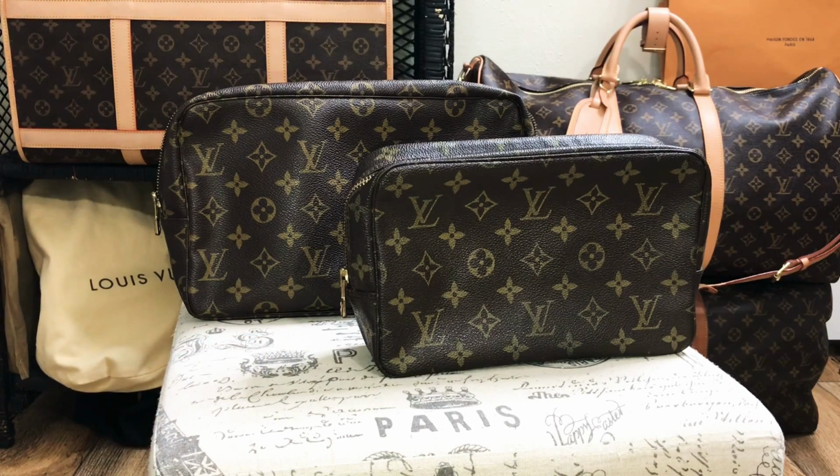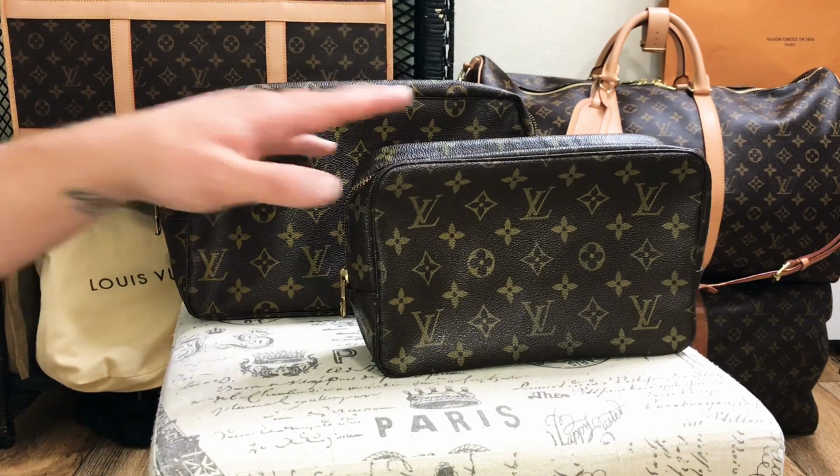I wanted to touch on these pieces because, for one, they're no longer around. They're kind of hard to get your hands on, so if you find it for a good deal, I suggest you snatch it up because these pieces are timeless.